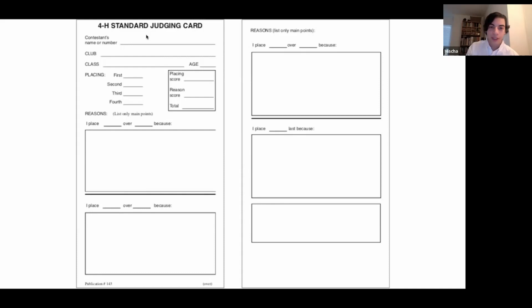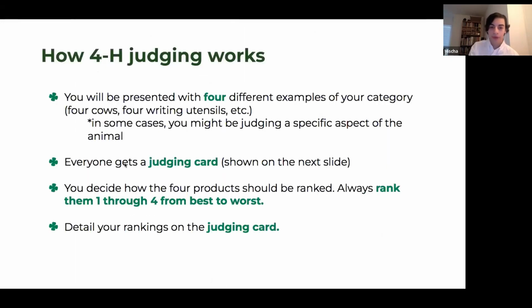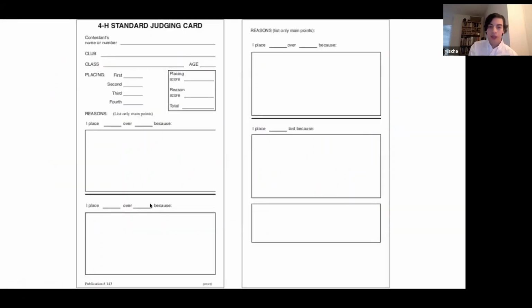Obviously, you'd fill out the pertinent information here. This little box, the judges actually are going to write here what score you got, so ignore that. But you would write here, obviously, your name, your club. The class is just what category you're judging. The placing. I was a little confused by this at first, but like I said, you get 1 through 4. You get 4 options. And what you're going to do is, the first, second, third, and fourth refer to which one you think was the best, the second best, the third best, and the fourth best or the worst.